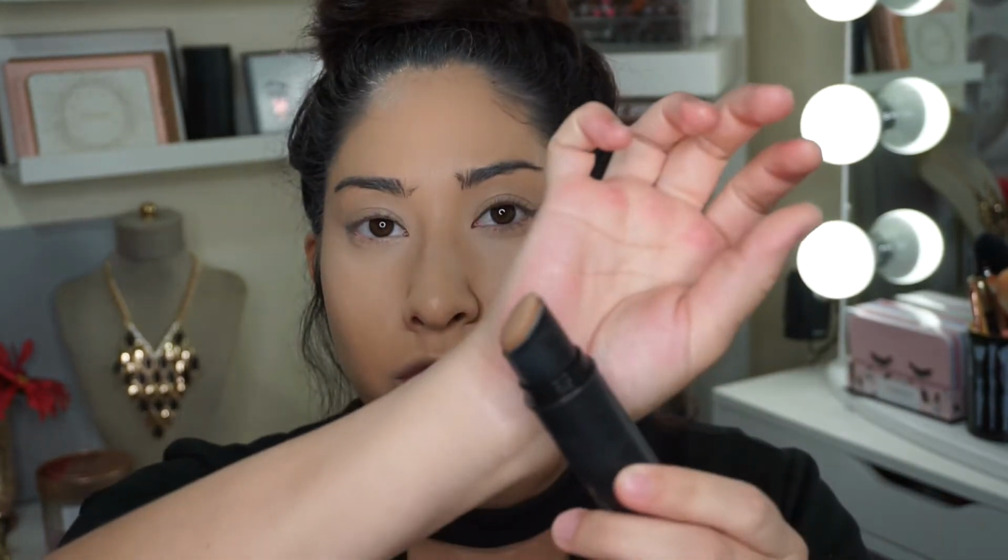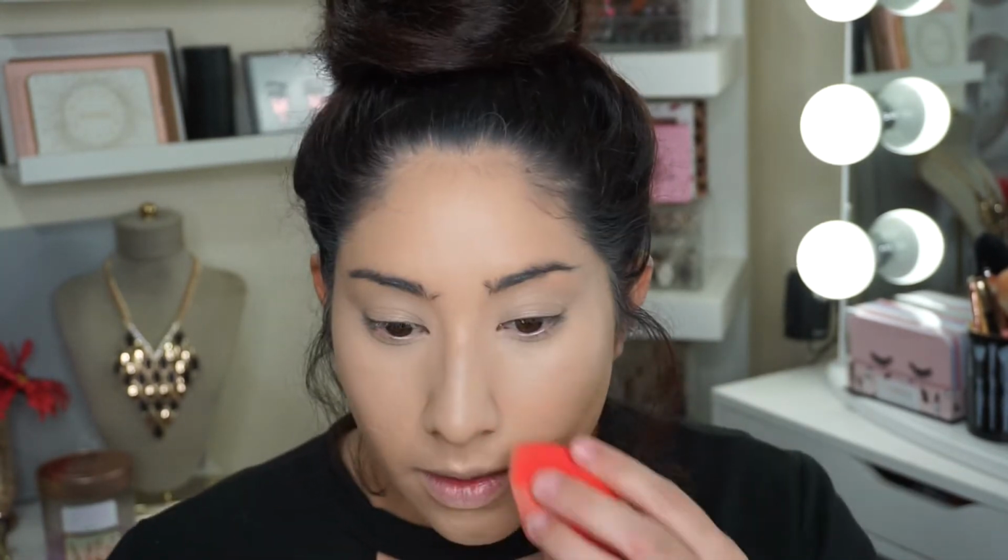To do some cream contouring, I'm going to be using my Smashbox Studio Skin Shaping Foundation and Concealer Stick. I'm using the concealer side. I really don't care for the foundation, but I love this contouring stick. I have the color 1.1, and I did a whole video on this as well. If you're interested, I did a review with both the foundation and the contour stick.